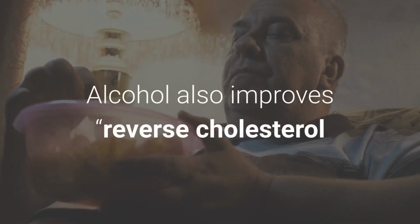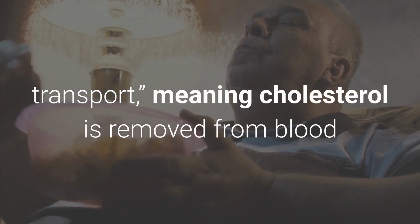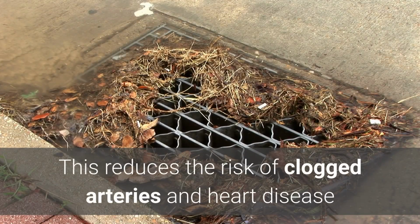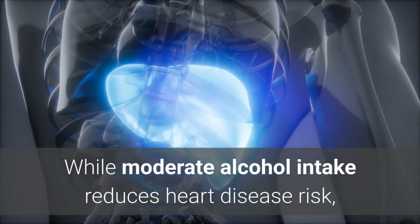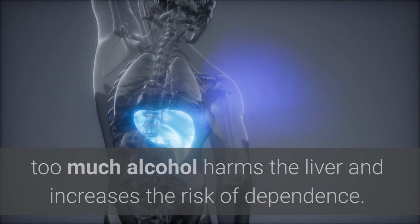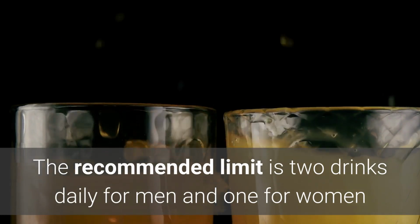Alcohol also improves reverse cholesterol transport, meaning cholesterol is removed from blood and vessel walls and taken back to the liver. This reduces the risk of clogged arteries and heart disease. While moderate alcohol intake reduces heart disease risk, too much alcohol harms the liver and increases the risk of dependence. The recommended limit is 2 drinks daily for men and 1 for women.